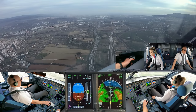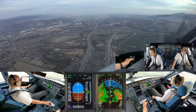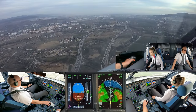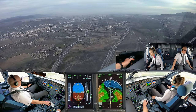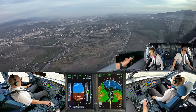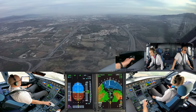So a little tailwind, but only a knot or two, that's okay. Yeah, but it should change. To change to 120 with 5 knots, yeah. $1,000. Checked. Checked.